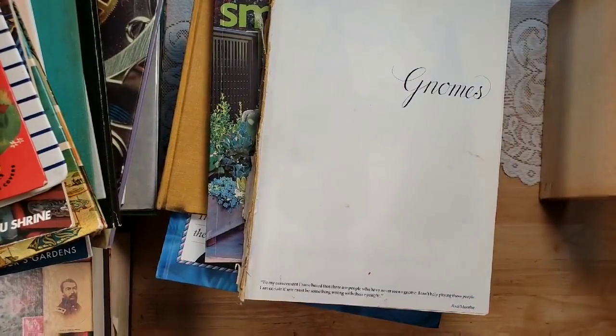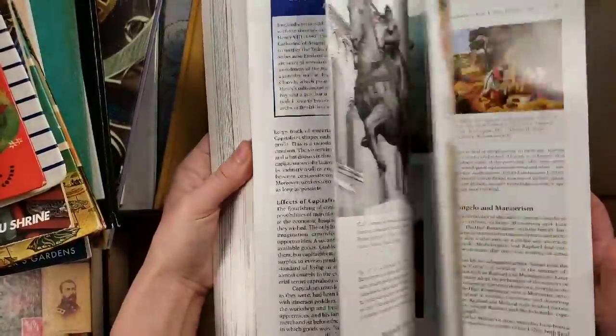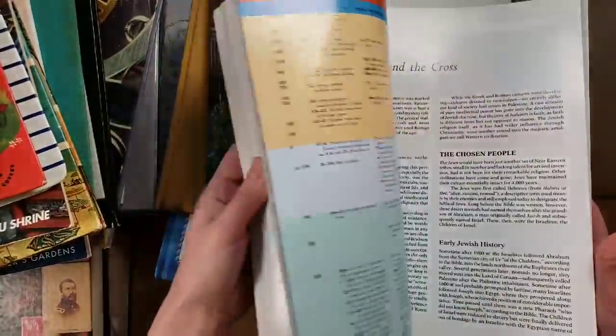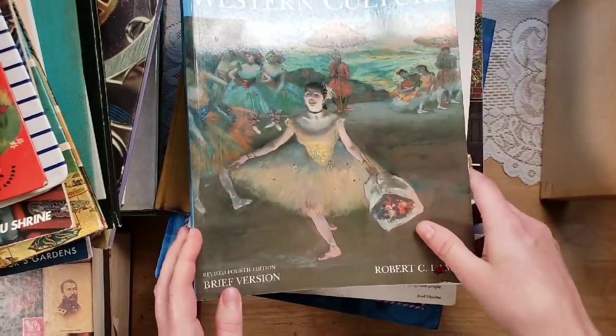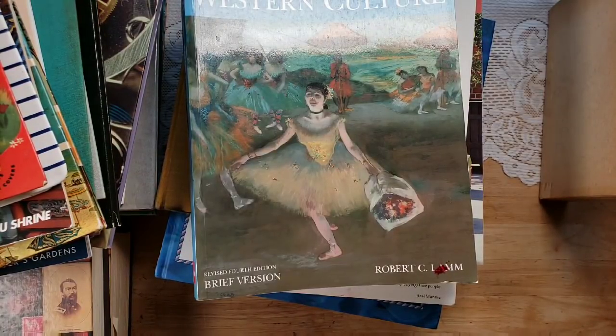And then the humanities and Western culture, I've used a few pages out of here as well, but most of it is still in here. Lots of ephemera type pieces, lots of bright colors and things to use in your journals. There you have it, 43 pounds of books and pages and covers that you can use if you are a junk journal hoarder like myself.